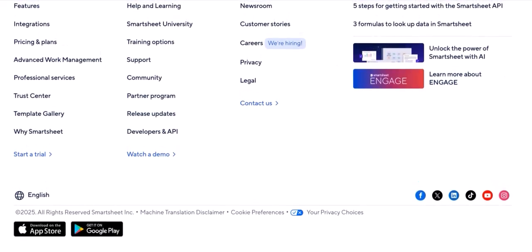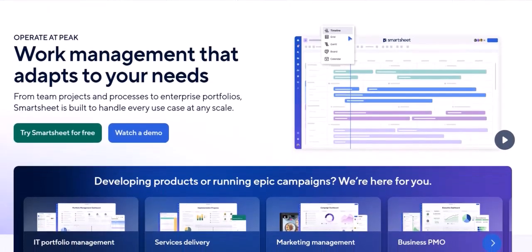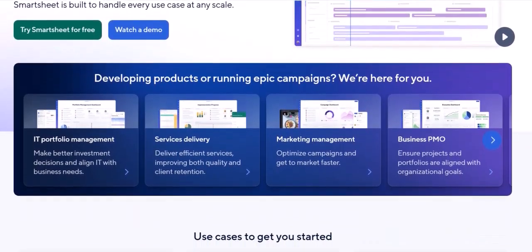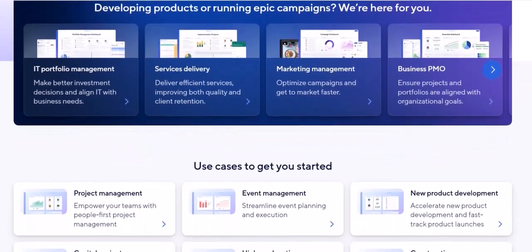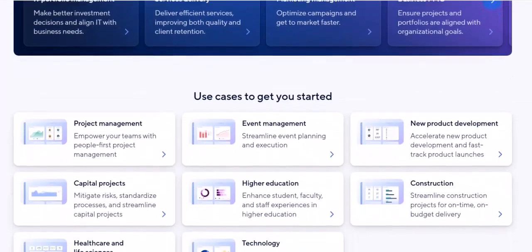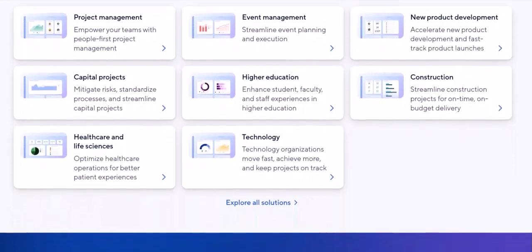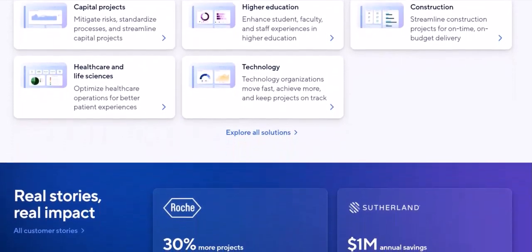4. Streamlined workflow automation. Manual, repetitive tasks can drain valuable time and resources. Smartsheet's automation capabilities allow you to streamline workflows, freeing up your team to focus on more strategic activities. You can set up automated alerts for upcoming deadlines, status changes, or overdue tasks. You can also create automated approval processes, ensuring that critical steps are completed efficiently. These automations not only save time but also reduce the risk of human error.